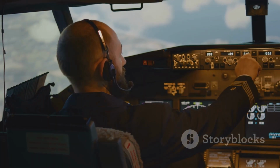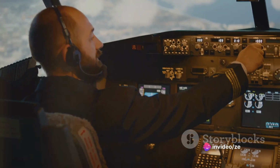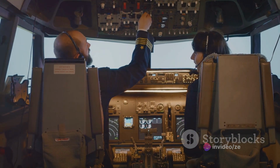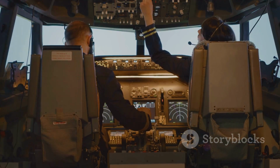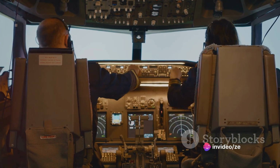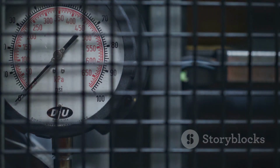Well, knowing one's altitude is critical for navigation, maintaining safe flight levels, and avoiding obstacles such as mountains or other aircraft. It's akin to a driver knowing their speed on the highway. Too low or too high, and things can get risky. In essence, an altimeter is a sensitive barometer that measures the pressure of the surrounding air to determine the aircraft's altitude. So, an altimeter is a flight instrument that measures the aircraft's altitude. But how does it do it?